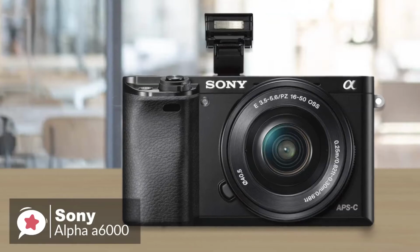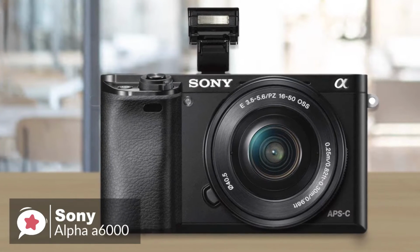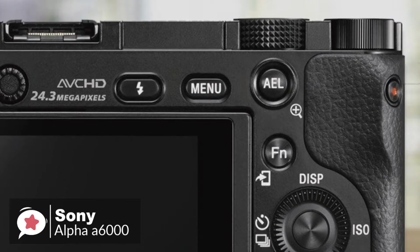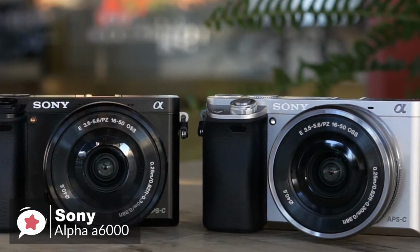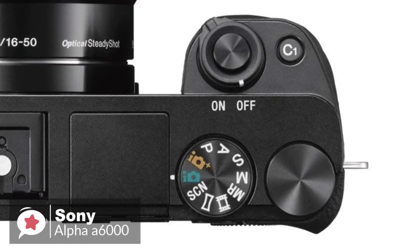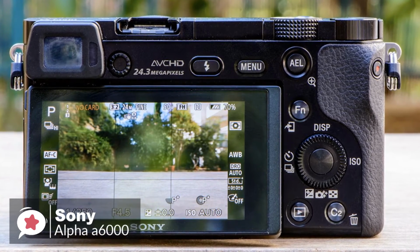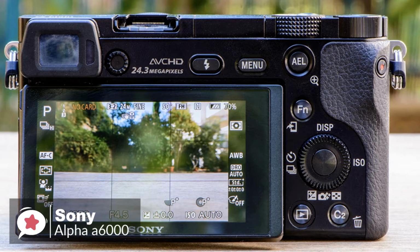Design-wise, the A6000 is well made, with a metal body and embossed logo at the top of the camera. Furthermore, despite its small size, the A6000 gives you full DSLR control and access to the functions you need to shoot like a pro. Two dials on top and a rear-mounted control wheel allow for quick selection of shooting modes and camera settings. The built-in OLED electronic viewfinder to the side delivers a 0.39-inch panel with a 1.44 million dot resolution, and it works really well.